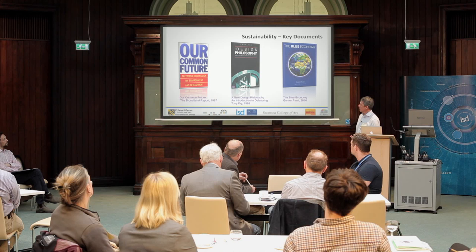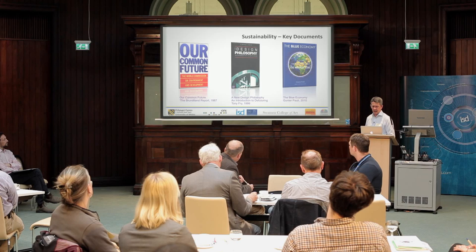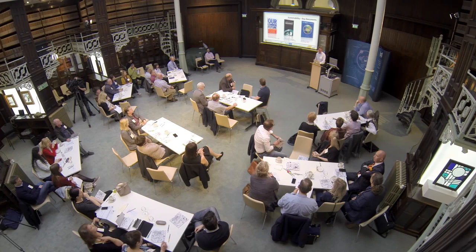As a project and as a program, particularly the team here, we looked at three key areas for ourselves. One is the initial Common Futures document, the Brundtland report. We're inspired by the writings of Tony Fry and defuturing, and the idea that the future as we perceive it is only a product of our past, and how can we reinvent our futures and redirect our practice. And then the Blue Economy by Gunter Pauli, which I know other colleagues here are very much into. I know Owen's a great exponent of Gunter Pauli.